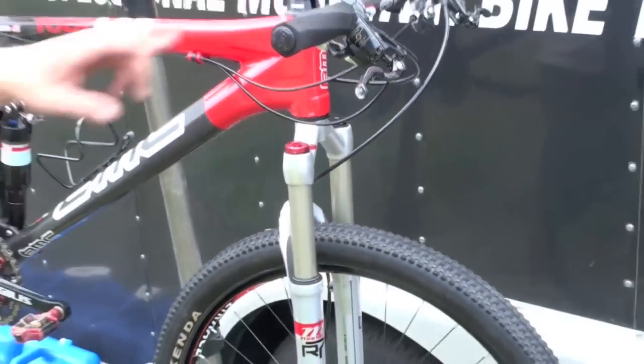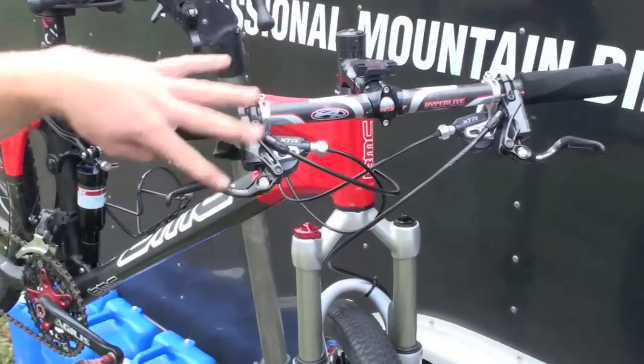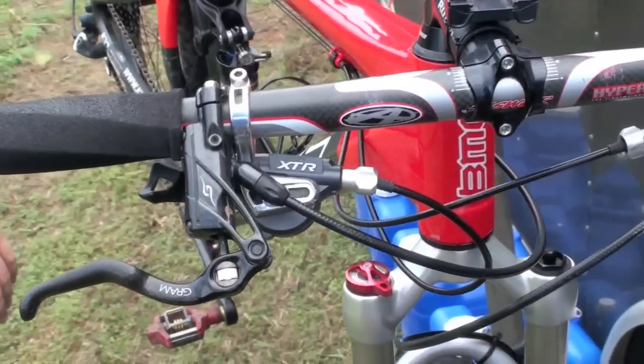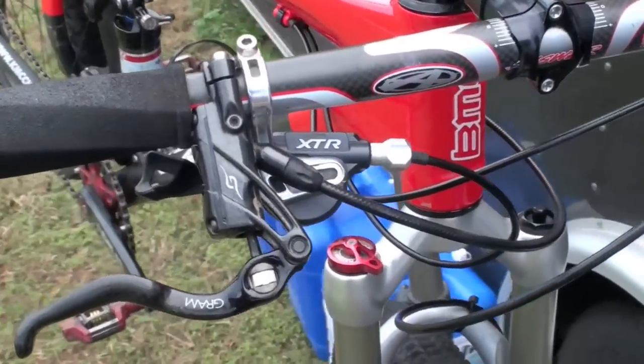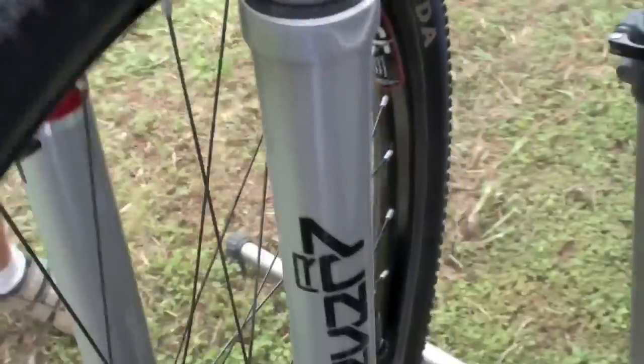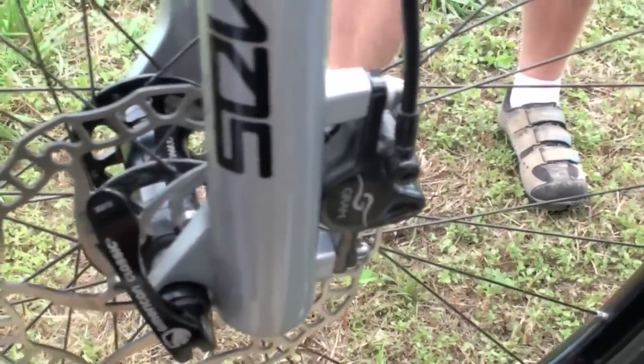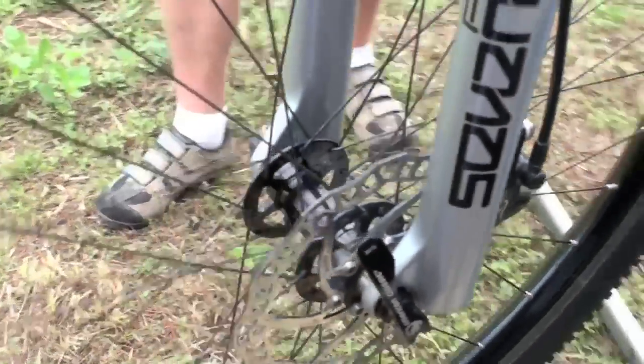We're riding the Hayes Stroker Graham disc brake, all titanium hardware. The new Stroker by Hayes, they completely wiped the slate and started from scratch, and it has their largest pad contact ever. The pads actually have an alloy backing plate. It's organic material.